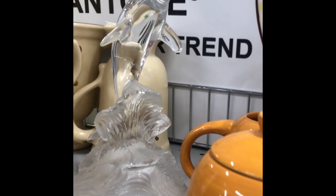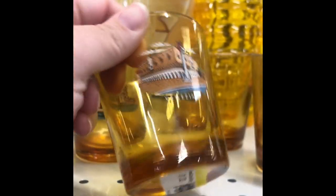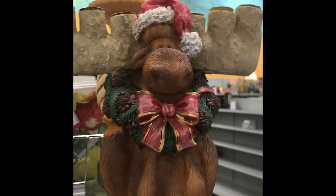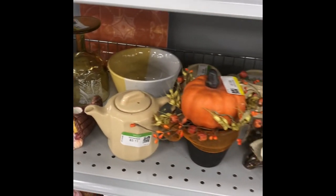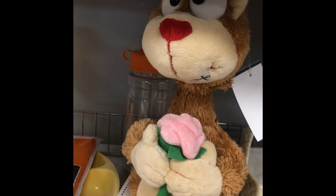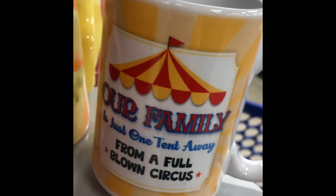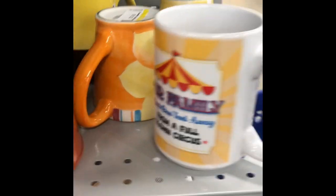Glass dolphin, that's cute. I love this pattern, but I never pick it up. These are cute. Vienza. Oh, Chippy. Who needs a big moose? My goodness. So many things this morning to look through. I don't know. Oh, who doesn't need that guy? I mean, come on. Seriously. Kitsch Central with that one. Our family, just one tent away from a full-blown circus. Isn't that the truth? Right?